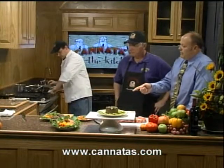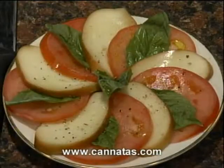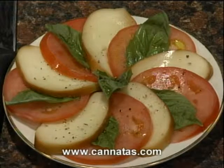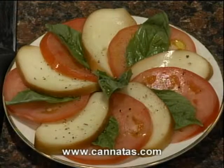Now you also serve that with a little tomato salad here. Right, a caprese salad, typical Italian, real simple. Hot house tomatoes that are on sale this week, some smoked mozzarella, some fresh basil, a little bit of salt, pepper, and a little bit of fresh olive oil. Well, that looks good too.